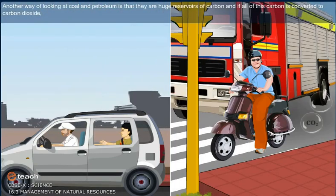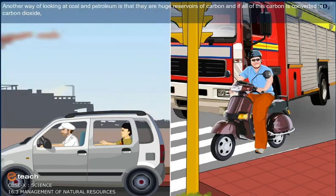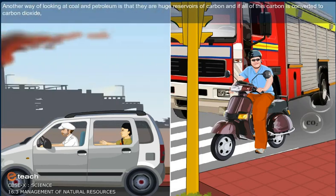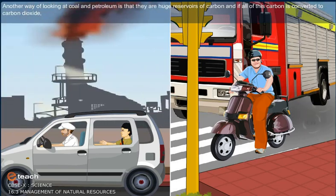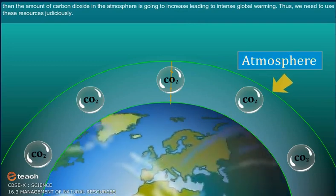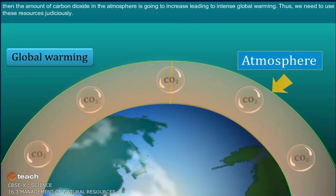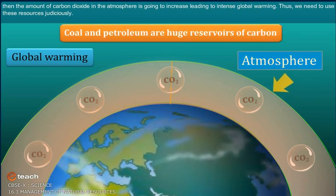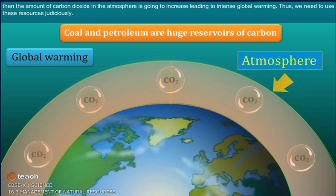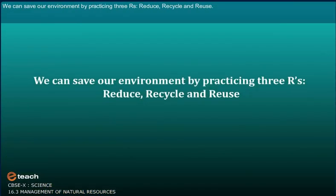Another way of looking at coal and petroleum is that they are huge reservoirs of carbon, and if all of this carbon is converted to carbon dioxide, then the amount of carbon dioxide in the atmosphere is going to increase, leading to intense global warming. Thus, we need to use these resources judiciously. We can save our environment by practicing the 3 R's, that is, reduce, recycle and reuse.